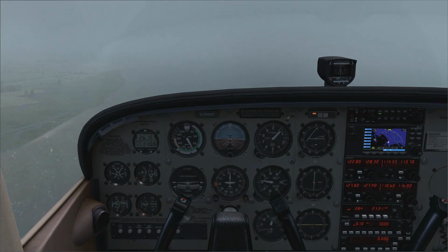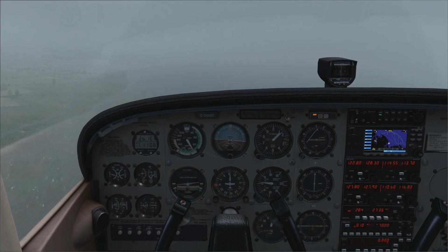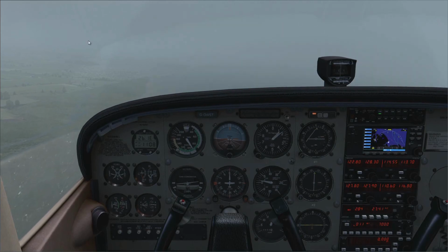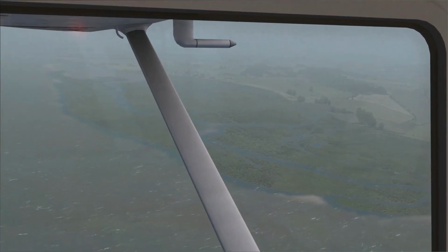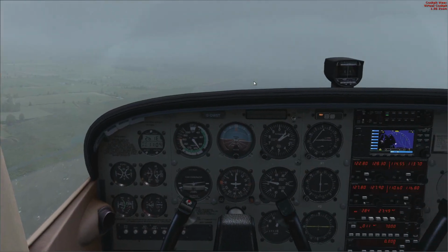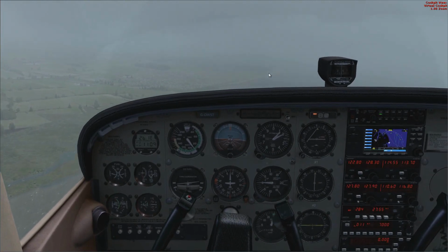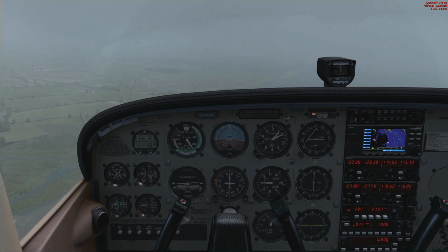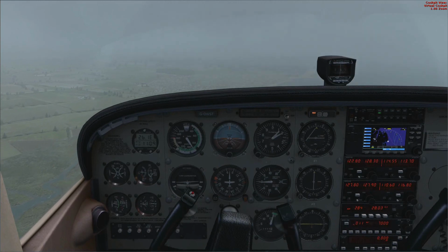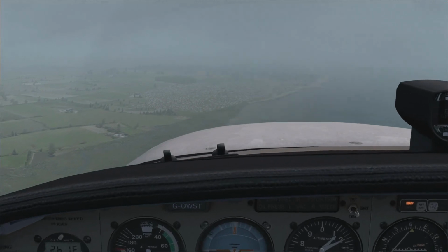Right, it should be here somewhere. I wish there was like landmarks nearby that I could base it off. There probably is. I mean, if you fly out of here in real life, you probably know this place like the back of your hand, even the run into it, but I have no idea. I'm just basing it off what the charts tell me, and that is that it's a grass strip. It's got a northerly and a southerly runway, and that's really about it. Let's have a look a bit further forward and look over the nose, see if I can see it.